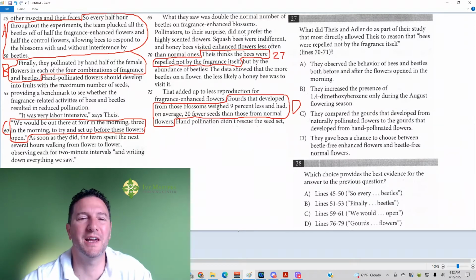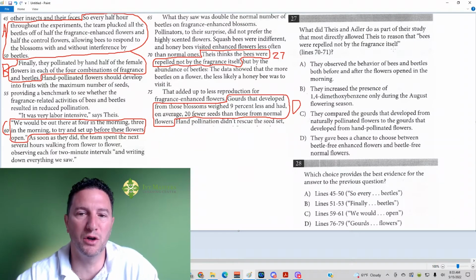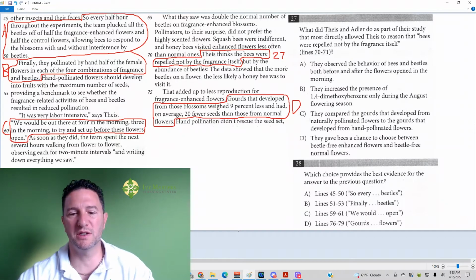And today we're going to look at Test 6, Section 1, number 27, which reads, what did Thies and Adler do as part of their study that most directly allowed Thies to reason bees were repelled not by the fragrance itself? So in other words, bees were repelled by something other than the strong fragrance of the flower. And what's a good way to approach this type of a question?